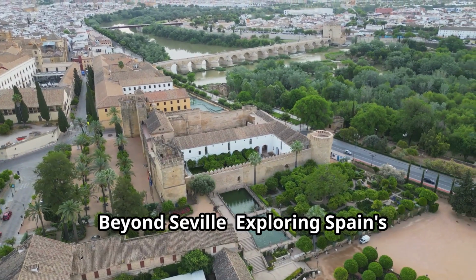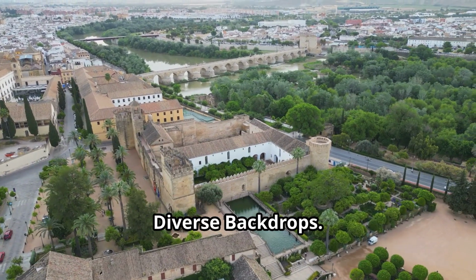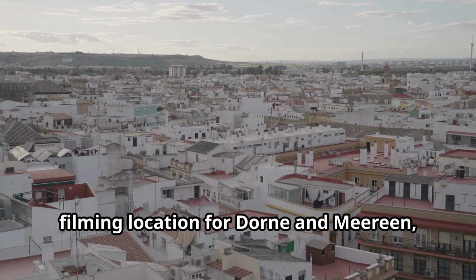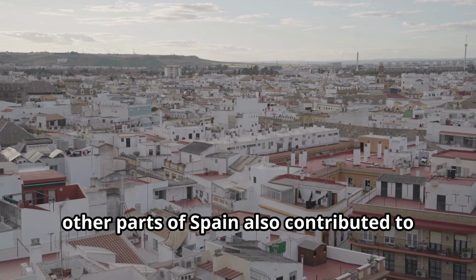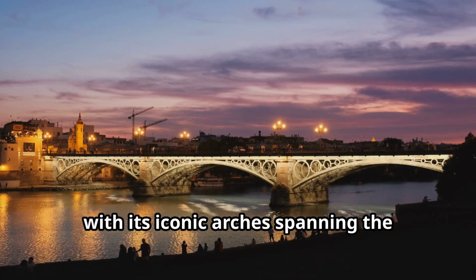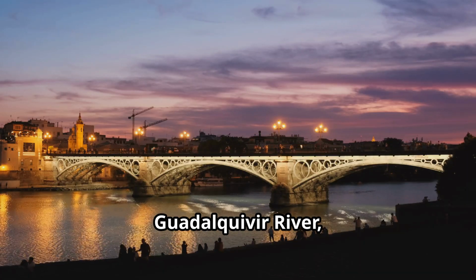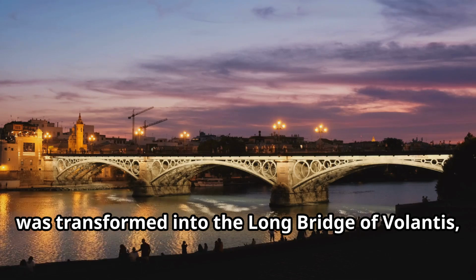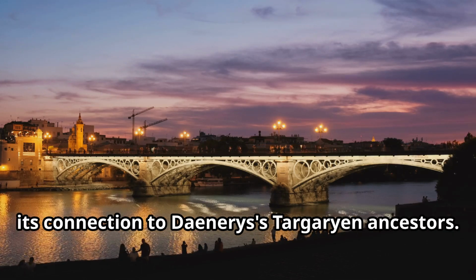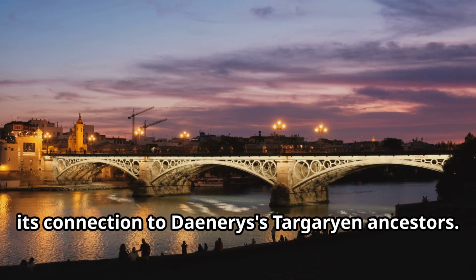Beyond Seville. Exploring Spain's diverse backdrops. While Seville served as the primary filming location for Dorne and Meereen, other parts of Spain also contributed to the visual tapestry of Essos. The Roman Bridge of Cordoba, with its iconic arches spanning the Guadalquivir River, was transformed into the Long Bridge of Volantis, a city renowned for its slave trade and its connection to Daenerys' Targaryen ancestors.